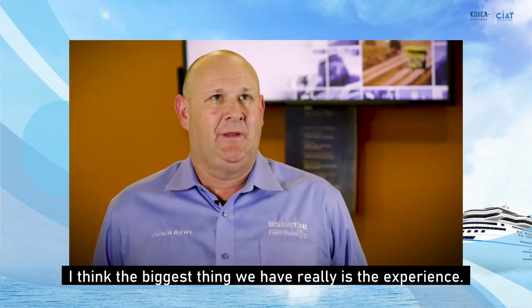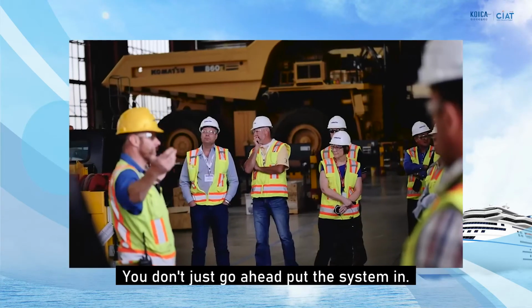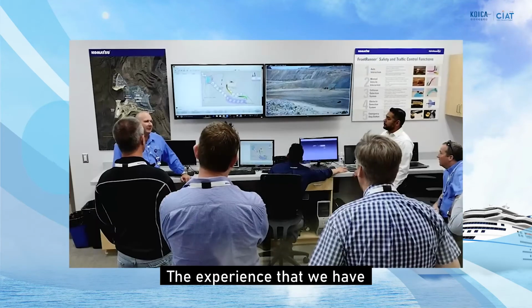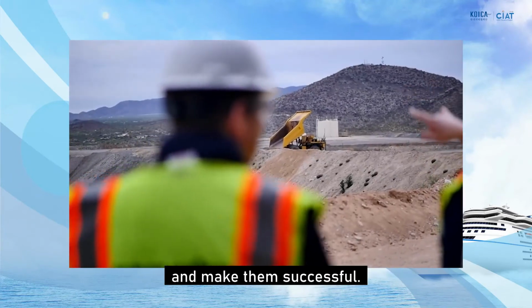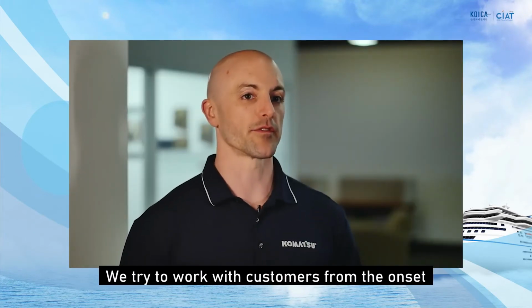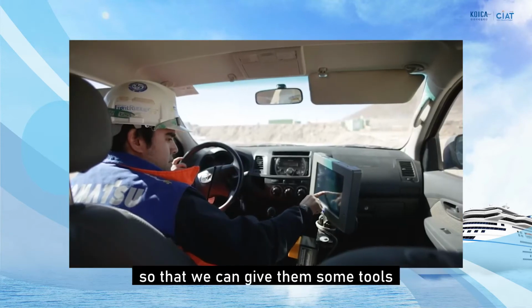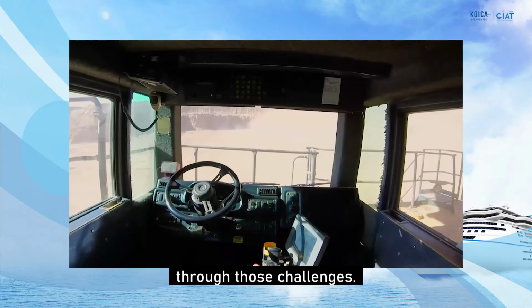I think the biggest thing we have really is the experience. You don't just go out and put this system in. The experience that we have, we can bring that to these mine sites and make them successful. We try to work with customers from the onset all the way to the actual implementation so that we can give them some tools and leverage our experience in the market to help them manage through those challenges.